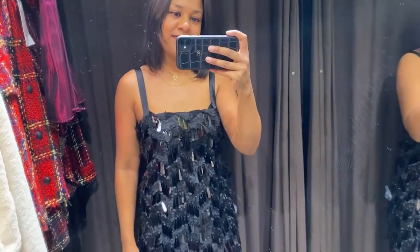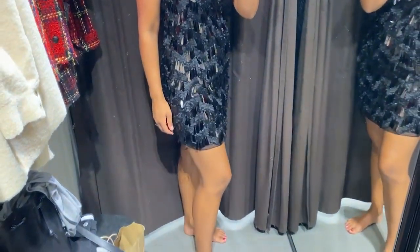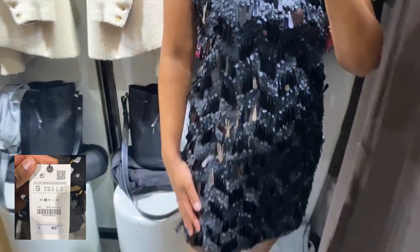A really nice dress if you're on the hunt for a party outfit. I thought this one was really cute. I would wear a strapless bra underneath because you can see my bra poking out the sides there. I tried it on in a small, and I would probably buy it in a small.